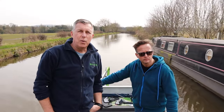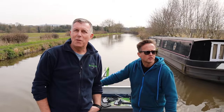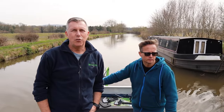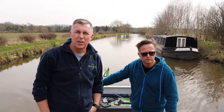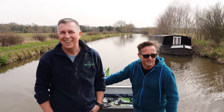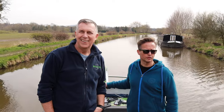Well, there's a sneaky rubbish point here. It is marked on the map, but you can't see it from the towpath or from the canal. It's by a concrete eel. It looks like a fish? I think it's an eel. It's not canal related. Yeah, this is a nice spot to stop as well. In fact, it looks like a busy spot. Looks like there's three boats moored here already. So we're going to get rid of our rubbish and then carry on to the water point.